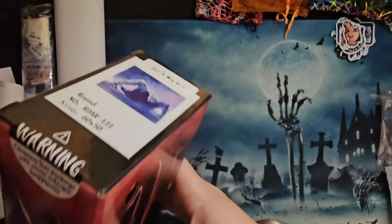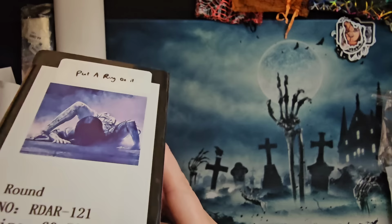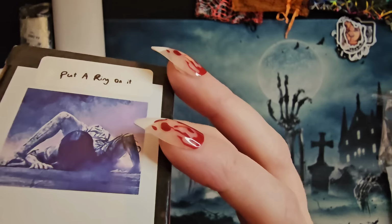But this is the next one. This is a 60 by 50 and it's called Put a Ring on It. That's the girl from The Ring. Creepy, wait, hello, finger? They're creepy, contorted, sketchy.